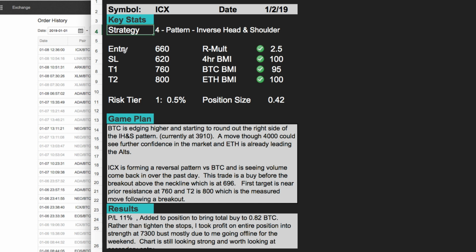So that's the idea there. And then some key stats here. The next thing I look for when I'm making a trade, other than the setup, what's my trigger? Okay, I like a specific setup. What's my trigger? When do I know I'm going to get in? And then once I get the trigger, what's my entry point? Sometimes they're one and the same, but not always.